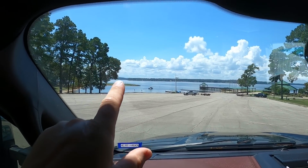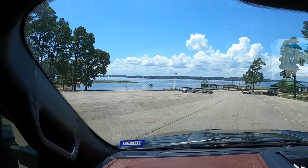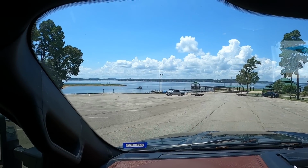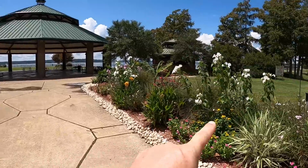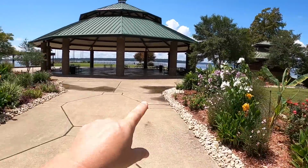But when you see him coming, you better be ready because they don't mess around. I mean, this is on the border of Louisiana and Texas, but both sides will get you here. So this is the pavilion area, and you notice it's very well decorated.